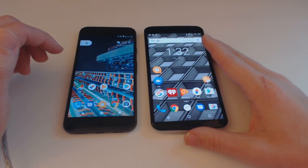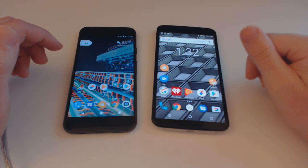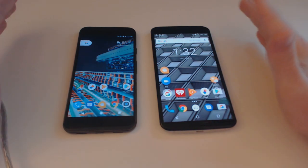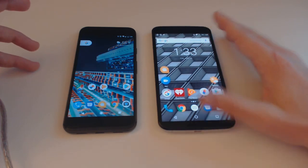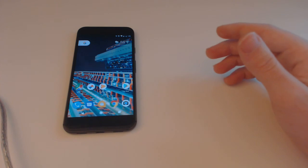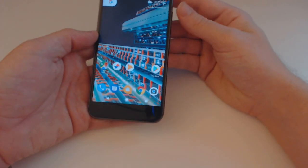And so I guess now I can move on to things that I dislike about this phone. And I have quite a few, and these are just minor things that I'm probably not used to on this phone. So let me get this out of the way. So one thing I don't like is the button placement.